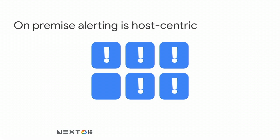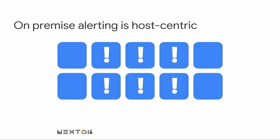So let's do that. But wait, actually, we realize we need to spin up one more server, and we need to add one more server to our data center. Okay, so let's add an alert to that. And as you can see, as you continue growing, this host-centric model becomes an extremely manual process because you have to continue adding these host-centric alerts to them in order to have full coverage.